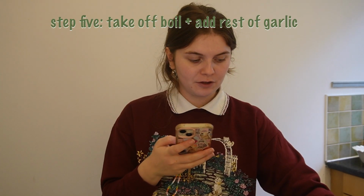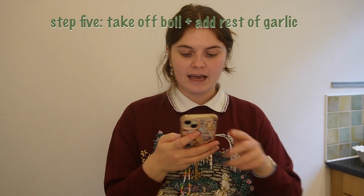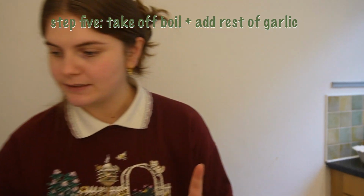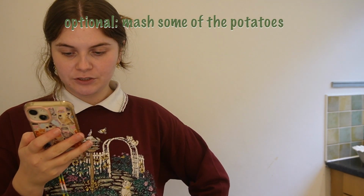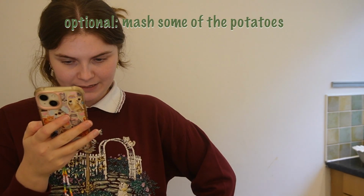Once they're cooked, take off the boil. Add the other 2 chopped garlics. So that's our other garlic. I did save quite a bit, to be honest, but I do really like garlic, so I don't mind if it's a bit in your face. You can mash some of the potatoes for a thicker texture or leave them for a more broth-like texture. Add salt and pepper to your liking.